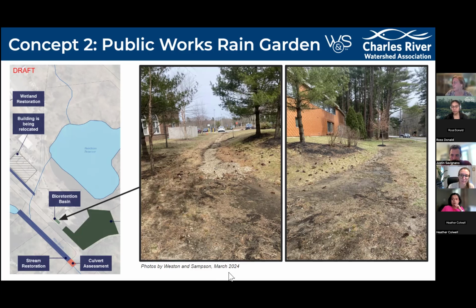And so one of the things we propose here is you can see where the water wants to go. And so it's often best to meet the water where it's at. And so putting some sort of bioretention to interrupt the flow of water before it continues downstream into that main intersection and into the red pine stand, capturing some of those flows.